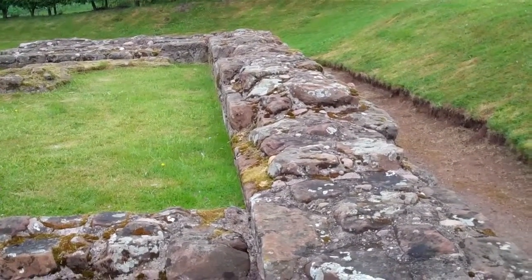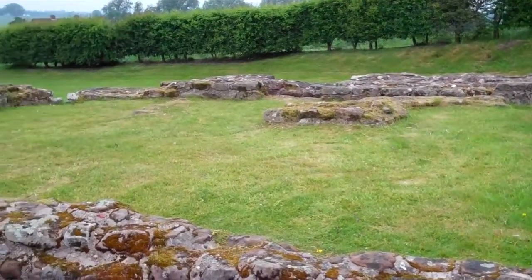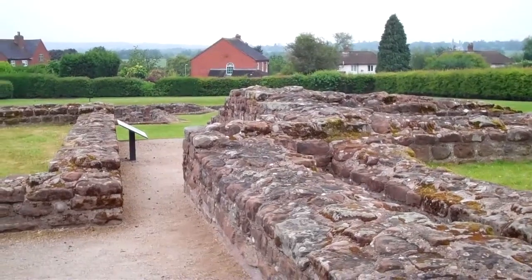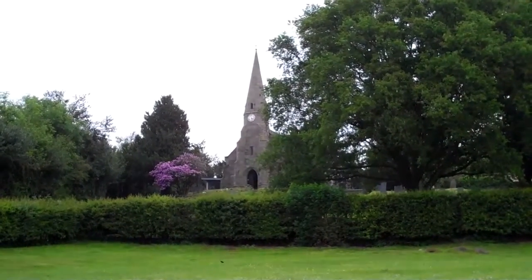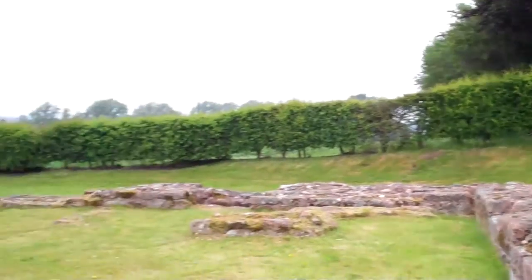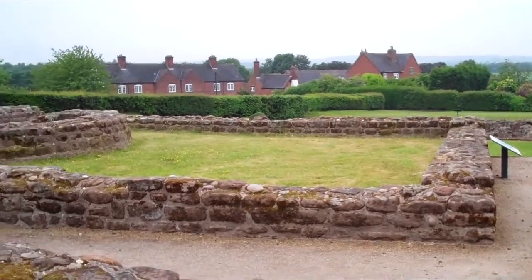As you can see, even the walls of the house were built with some thickness. This part, or so it's believed, wasn't really a defensive structure as such. The main Roman fort would have been up on the hill, just past where the church was. This was really more of the living area and main bit of the town.